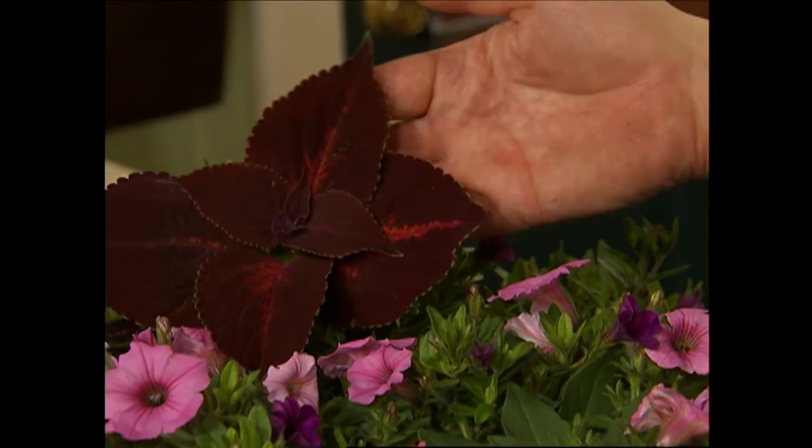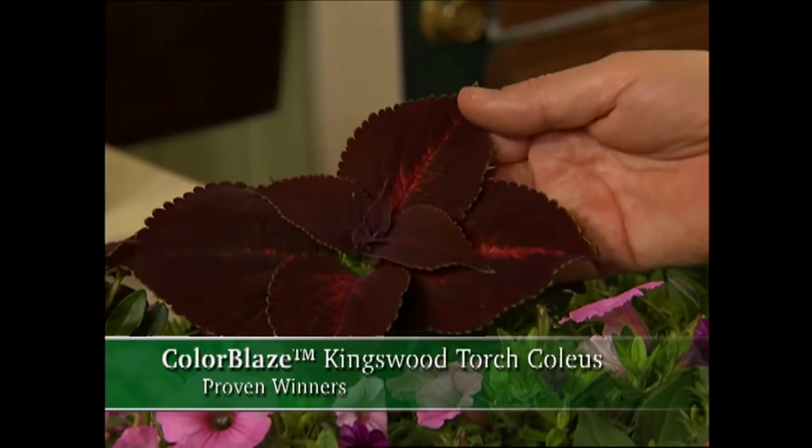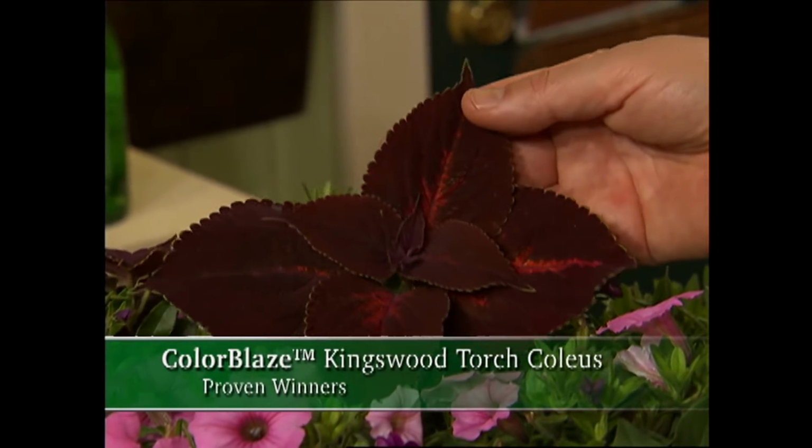And if we jump back over here, you'll see a coleus. This variety is called Kingswood Torch, and it can take full hot sun. The origins of the coleus, well, they come from parts of Africa, all the way into Asia, and into Australia. Very interesting plants and add so much panache to the garden.